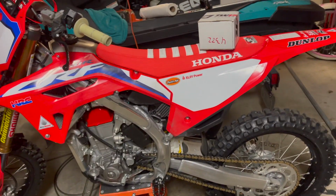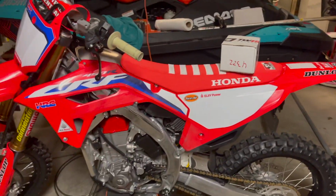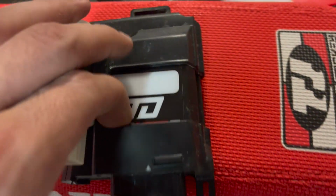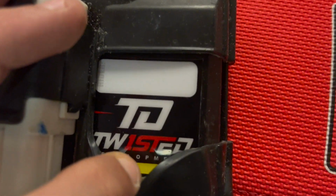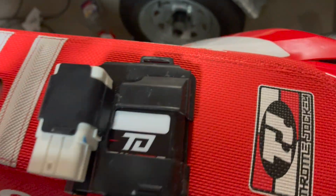But yeah, we got the ECU back. Injector needs to get done, and maybe we'll try and start it, see how it goes, even though it still needs an injector. So as you can see, the ECU is back from Tw1sted Development right there. So excited to see how this goes.